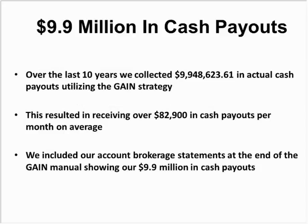And as I mentioned, in our GAIN book, we list the trades over the past 10 years, and we collected over $9.9 million in actual cash payouts using the GAIN strategy. And that averages out to about $82,000 a month in cash payouts from the GAIN strategy.